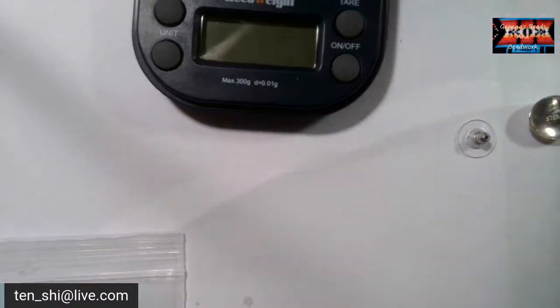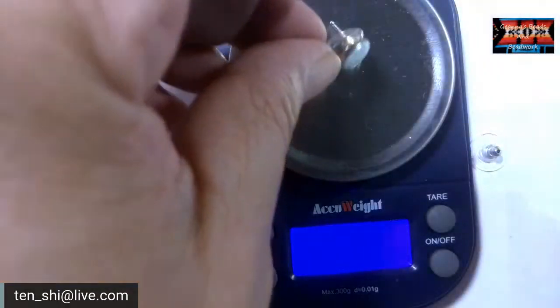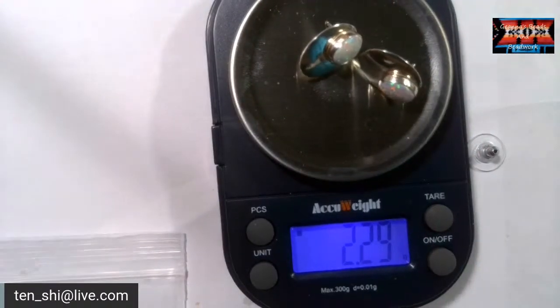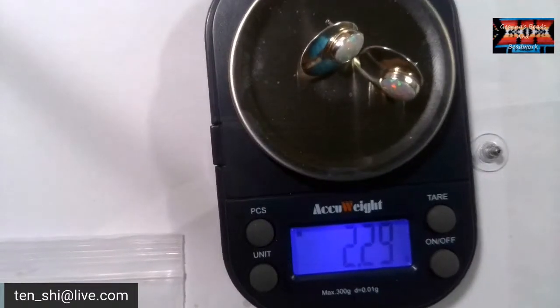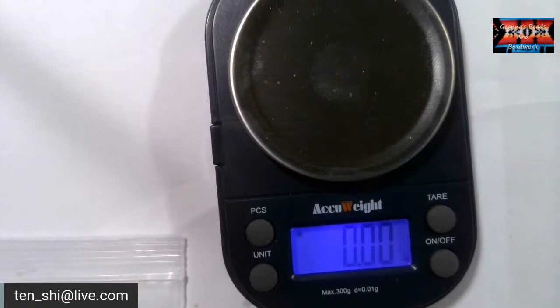Put the backs back on these. Oh, I was going to weigh them first. So these will probably be my least expensive because I know the origin. 2.29 grams. Okay, I'll put these in bags. These are brand new bags. Put them in a little bag of their own.